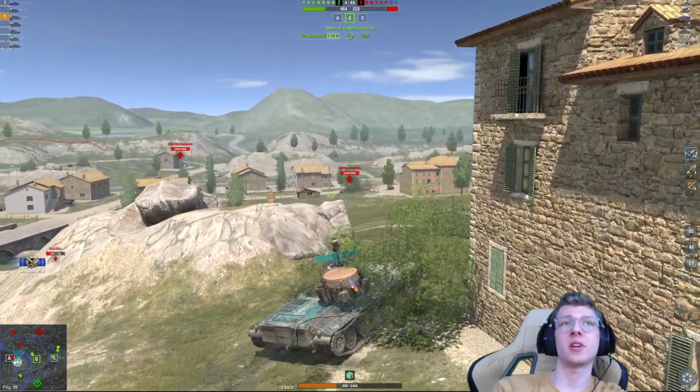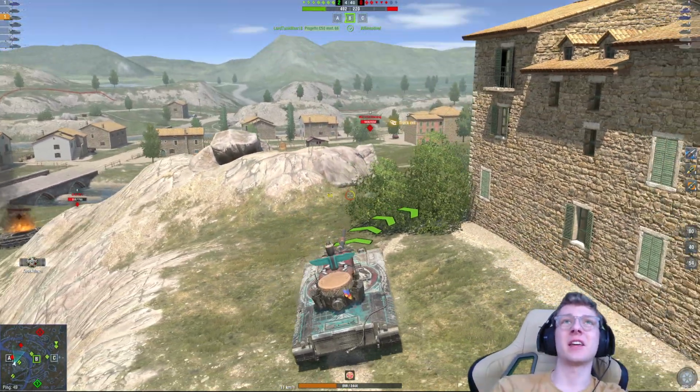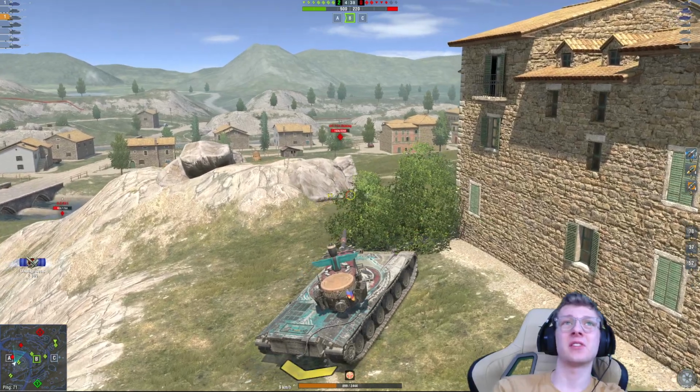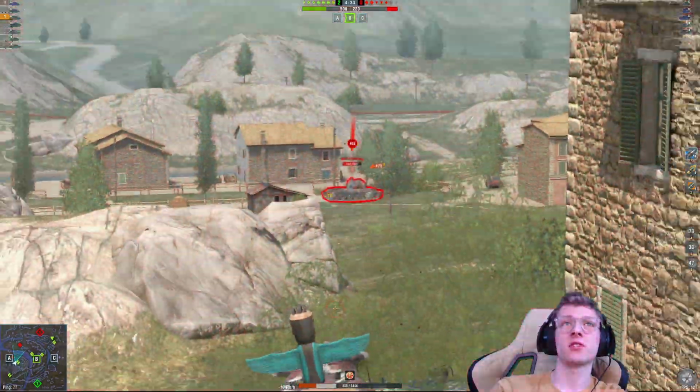It's a 7.52 camping in their spawn. Well, not much I can do about that, right? I mean, you can't predict a 7.52 is going to be camping in their spawn. You really just can't. Thankfully, we are taking, again, advantage of this vehicle's accurate gun.